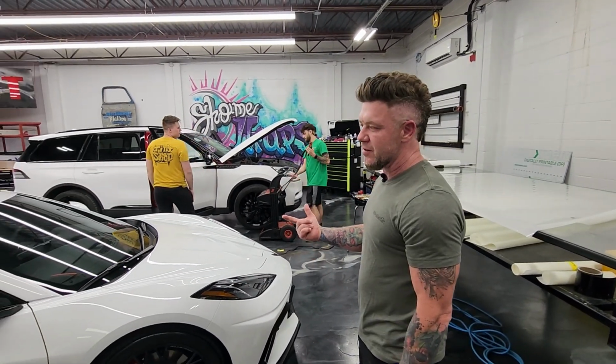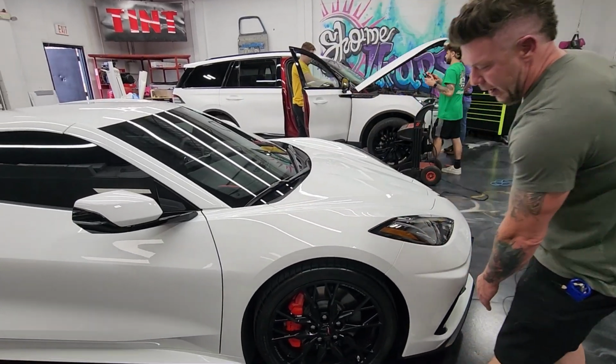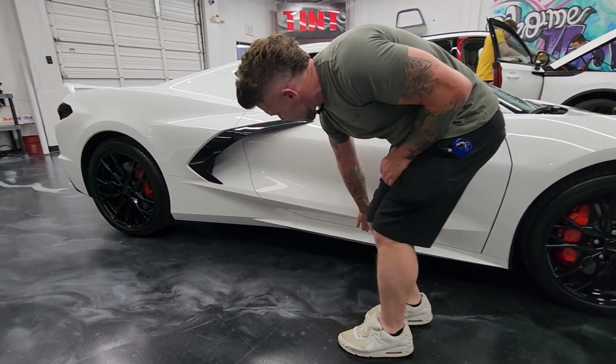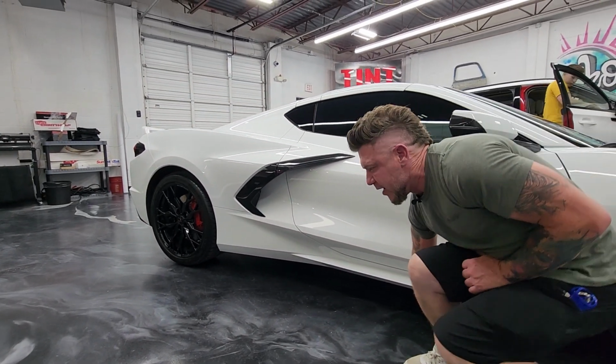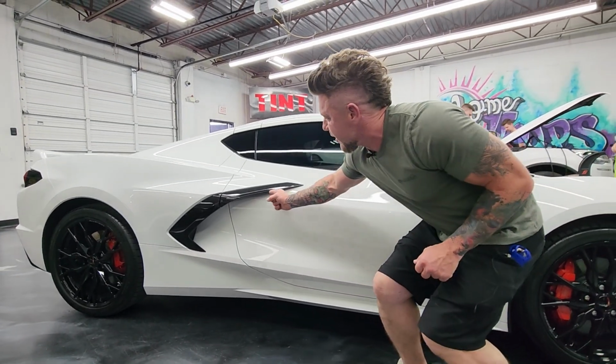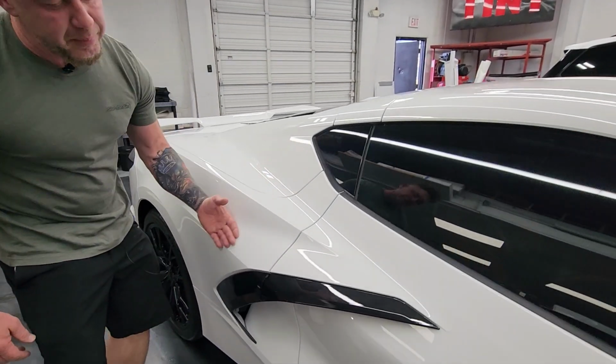This is a new C8, so you guys have probably seen a lot of them, but this is all wrapped in paint protection film. Here forward, wrapped in clear self-healing film. The rockers is what we call this area right here. This is really wide and it's painted underneath, so it helps protect the car. These parts stick out, and this part is also wrapped in paint protection. And then we did a Ceramic Pro coating.